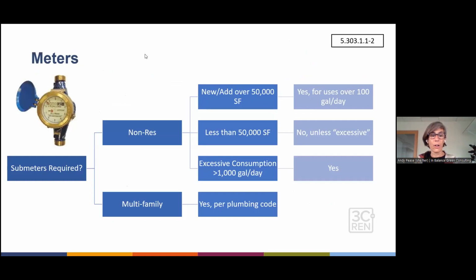So meters and sub-meters, when are sub-meters required? So for non-residential projects, if you're doing a new building or an addition that's over 50,000 square feet, it triggers sub-meters, but only for uses that are over 100 gallons a day. That's pretty low, right? But if you obviously don't have a water fixture in there or just a little hand sink, it probably wouldn't trigger this. But if it's got a break room and its own bathroom, or if it's a dentist's office or something that's going to have a fair amount of water use, then you do need to sub-meter.